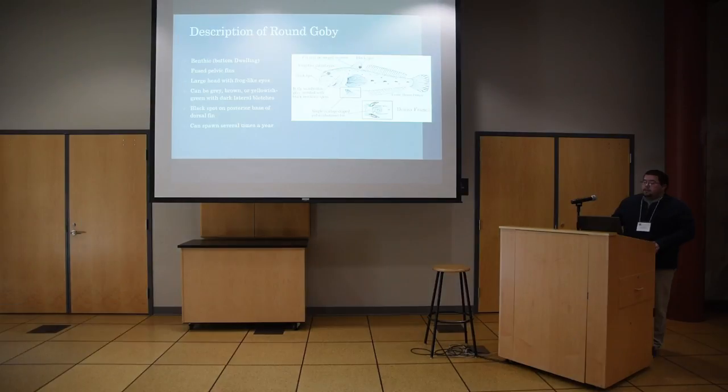So, for those of you that don't know what a round goby is, it's a benthic dwelling fish. That means it lives on the bottom of lakes and rivers. And this is just a vague description. Fused pelvic fins, it has frog-like eyes, and a distinct black dorsal spot. That's really what gives it away. Oftentimes it's confused with our native species of fish, caddis or sculpin, and they can spawn several times a year. That's why they're so prolific in the lake and our streams.